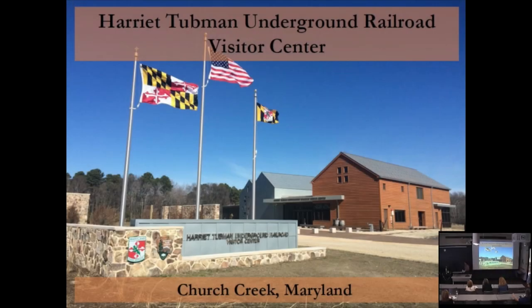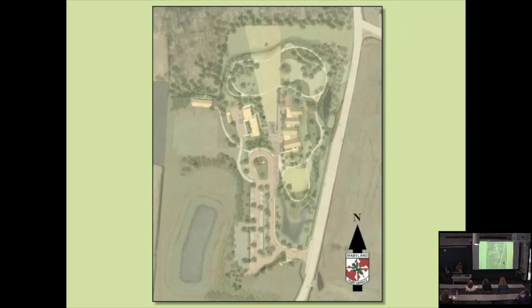Good morning, everyone. My name is Dana Patera, as Megan mentioned earlier, and I work for the Maryland Park Service as the park manager at Harriet Tubman Underground Railroad State Park and Visitor Center in scenic and historic Church Creek, Maryland. And just to give you a little bit of background information before we get into the accessible components of the exhibits, the state of Maryland has 17 acres surrounded by Blackwater National Wildlife Refuge.